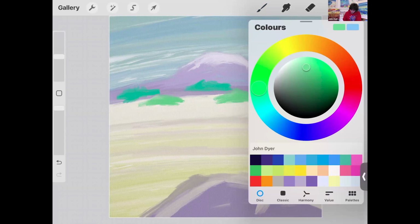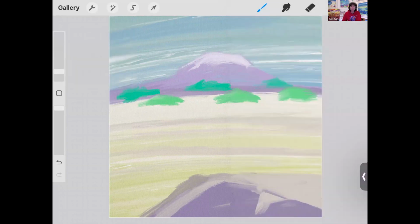And we can do that with a darker color, a gray or a purpley color. I'm going to go for a purpley dark color and a much thinner brush. So if you've got a thinner brush at this stage, you could swap to a thinner brush, and then we can just paint on, in fact, the stems of these beautiful acacia trees.